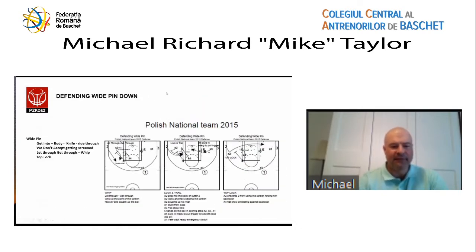Now we look at defending the wide pin. Again, this can be a challenge because a lot of times, if it's not a great shooter you're playing against, you're going to be in help position. So you're starting at a disadvantage. You're not on the body here. You've got to be alert and you've got to work.